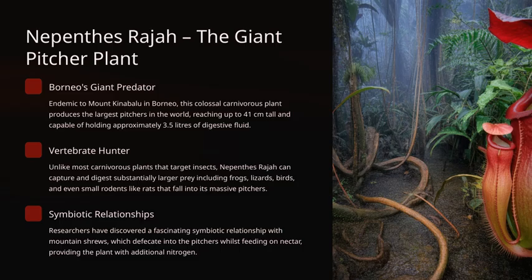Unlike many other plants that rely solely on photosynthesis, Nepenthes raja is a carnivore that hunts larger prey. While most pitcher plants catch insects, this giant has the capacity to trap much bigger animals. Frogs, lizards, even small birds can end up falling into its massive pitchers, and in some cases, tiny rodents like rats are caught too. It's a true predator in the plant world.